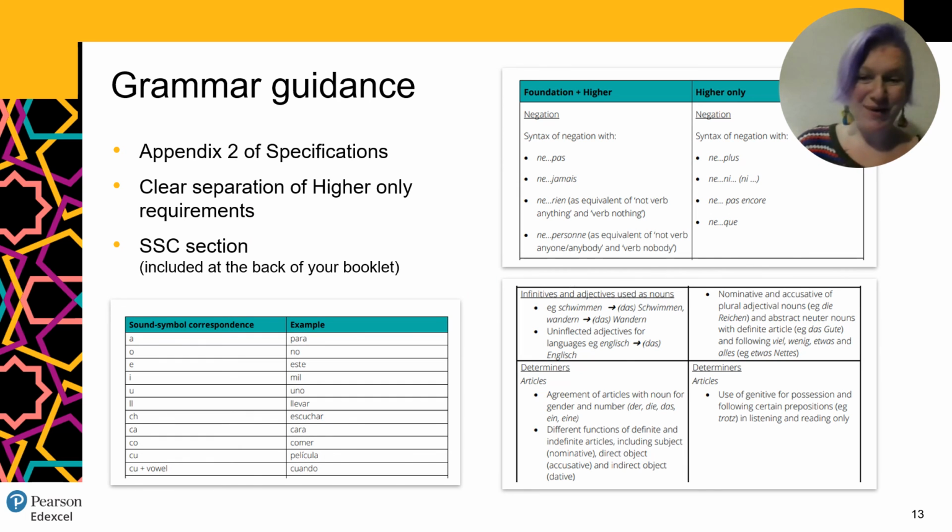So finally, in case you have not yet seen it, I want to draw your attention to the grammar guidance, which you can find in Appendix 2 of the specifications. So you have there the section on sound symbol correspondences, which will tell you each one of those correspondences that your students need to be familiar with for the target language in question. You'll also find the common grammar requirements that cover both the foundation tier and the higher tier, as well as the grammar requirements which are higher tier only. We hope in presenting it like that, it makes it a little bit more user-friendly and clear what's required for both tiers and what's required for higher tier only.